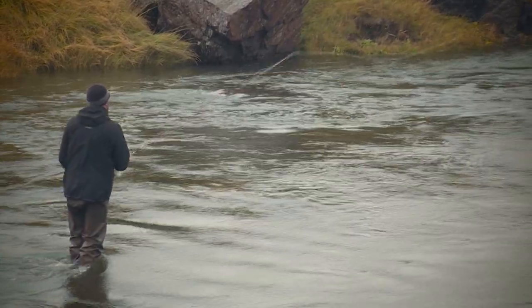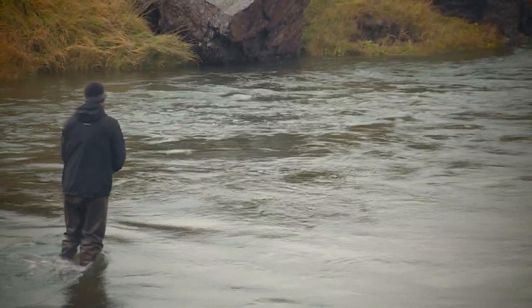Nils covers the pool thoroughly, but feels nothing and heads on to another similar pool.